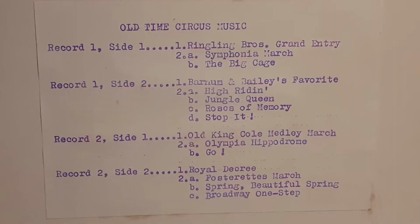It's old-time circus music from the Ringling Brothers Barnum and Bailey Circus. You got the Grand Entry, you got the High Ridin', the Jungle Queen, the Olympia Hippodrome.